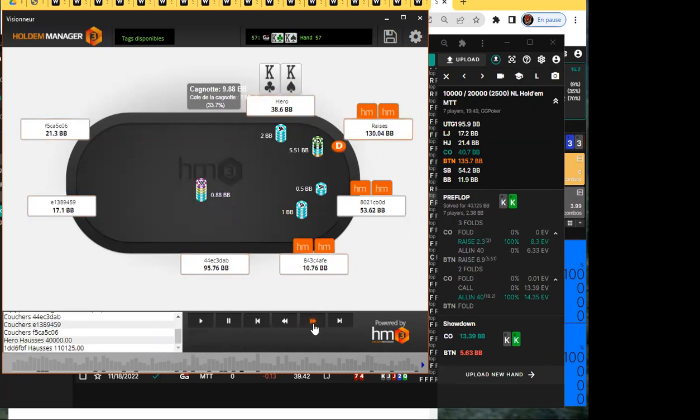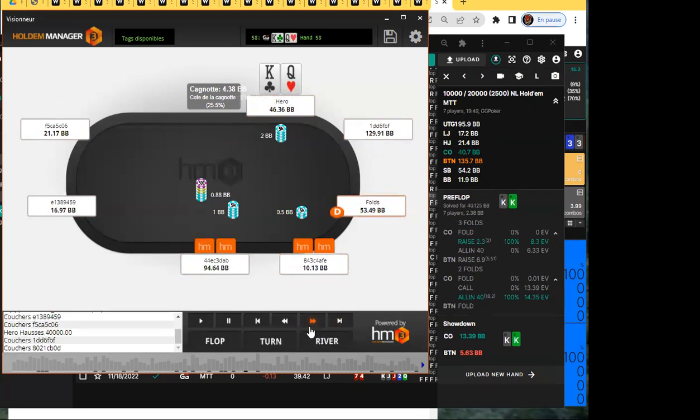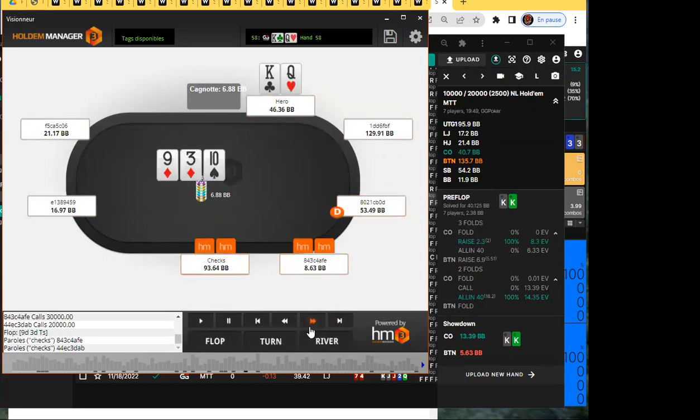We weren't quite deep enough there to 4-bet, honestly, without making it really awkward and obvious. The obvious answer is king, 4-bet, get it in. But I think with the past history with this villain that we just saw like 5 minutes ago, we get so much more value by just calling there.